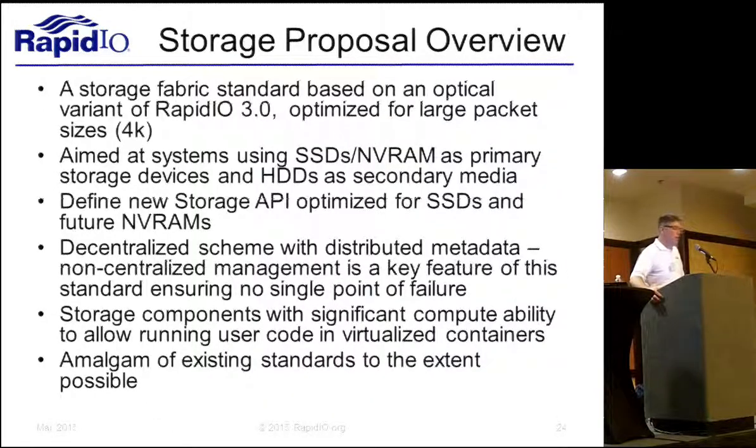And so they're proposing to take our baseline 3.0. They'll probably start with 3.1, but our baseline spec, optimizing that for larger packet sizes, and APIs optimized for SSDs and non-volatile memories. So this will be some very interesting work for sure. And when you think about building larger scale systems with I/O complexes, storage complexes, and processing complexes, some of the characteristics of RapidIO make it ideally suited to be a unified fabric between those subsystems. And this isn't anything that we did at the beginning of the technology many years ago, but is something that has been recognized with different folks coming to the table and participating.